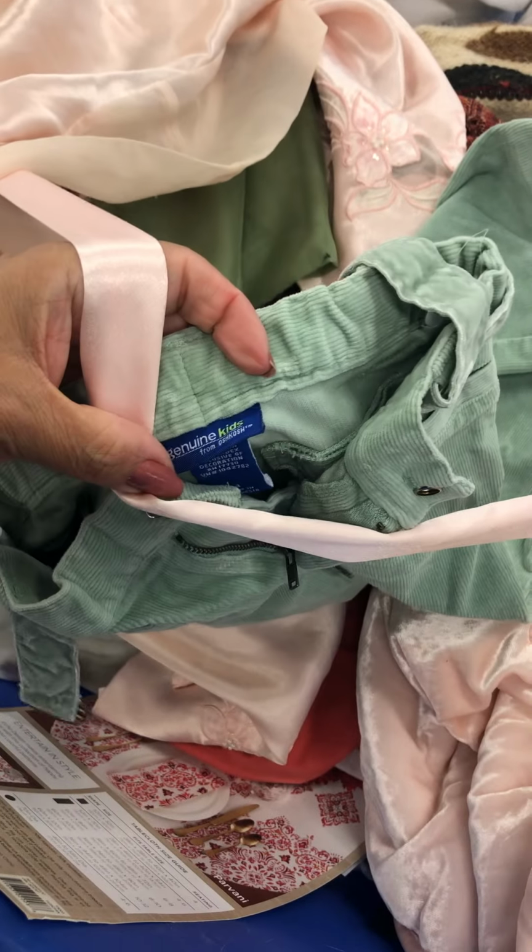Let me know if y'all see anything y'all think I should have picked up. Name brand that you guys recognize. I'm going to go here. Genuine Cubes. Let me get back. Yeah, baby.